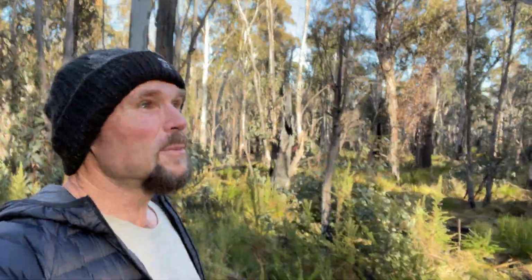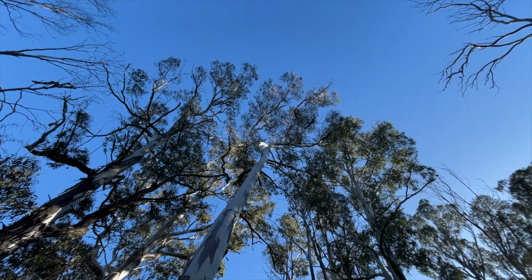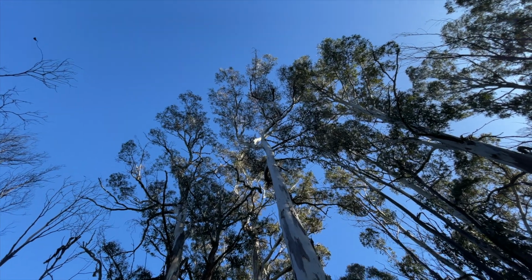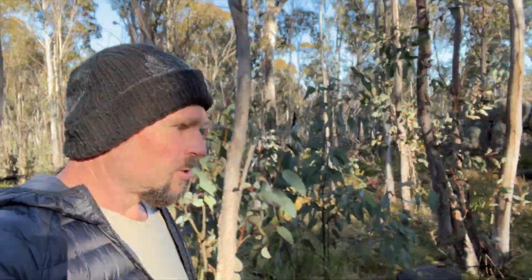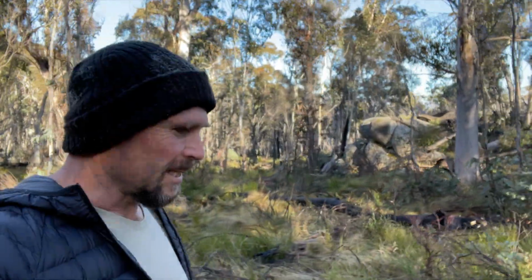It's turning into an absolute cracker of a day. I don't know whether you can see that, but despite the little bits of fog blowing around, there's not a cloud in the sky. It's only just going on 8 o'clock, so I should be home just in time to cook my wife some breakfast and have a nice lazy Sunday.